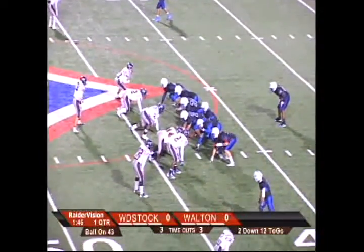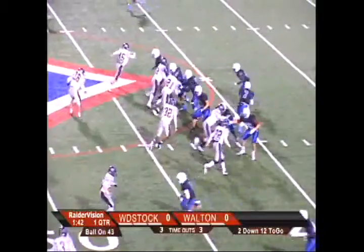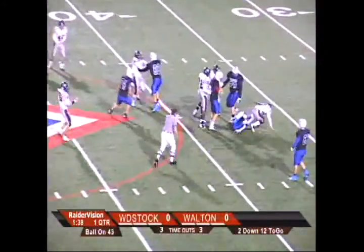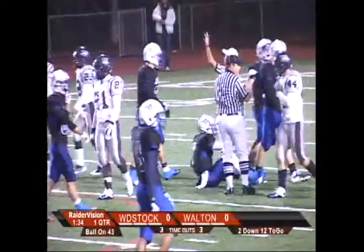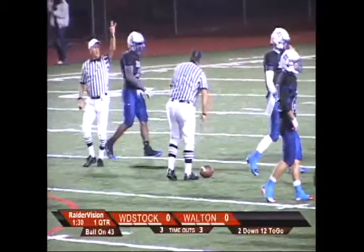This time, Twins over here to the near side for the Raiders. 1 man wide to the right side. Etowah again, or Woodstock rather, in that 4-man front. Kilborn looks downfield and is going to be dropped in the backfield. That's Zach Hitt again with the sack, and I believe it'll be spotted at about the 37-yard line.